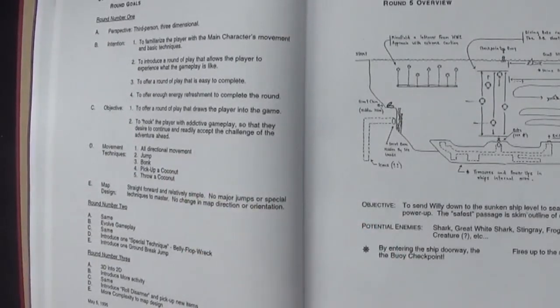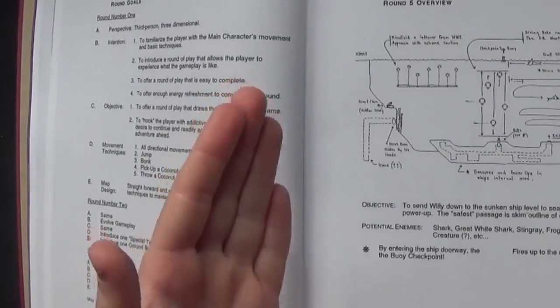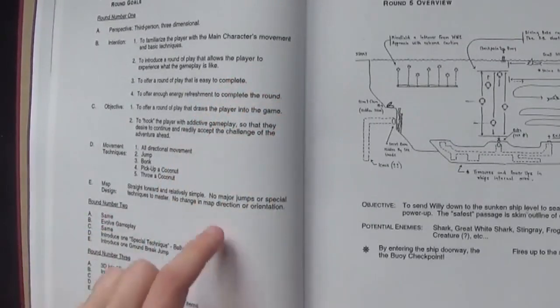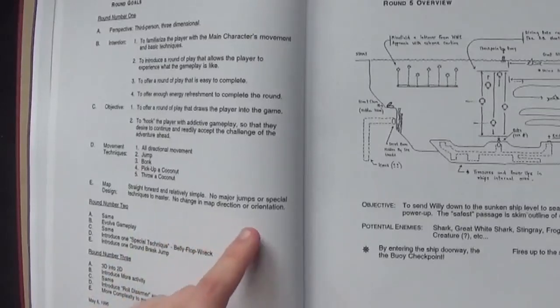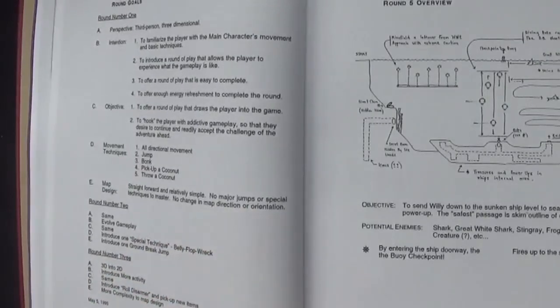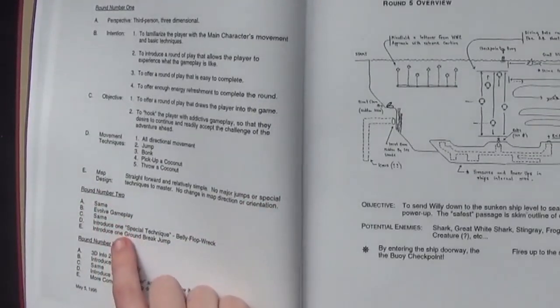E, map design, straightforward and relatively simple, no major jumps or special techniques to master. Again, that was changed because on the separate path of the first level, there is a really tricky jump, a really tricky section. No change in map direction or orientation. Again, that was changed. Round number two, same evolved gameplay, same, introduce a special technique called the belly flop wreck.